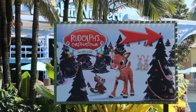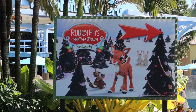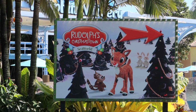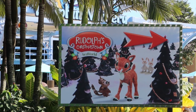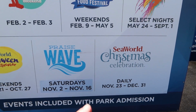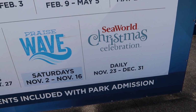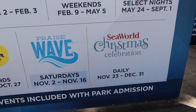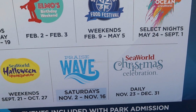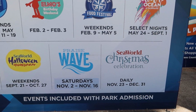Well, this is definitely interesting. They have signs up for Rudolph's Christmas Town, but I don't believe that starts until the 23rd of November. We got a couple of weeks still, but I think they're pretty much done decorating. So Praise Wave, the Christian concert series, is happening right now, but like you can see right here, SeaWorld's Christmas celebration doesn't start until November 23rd. They still have all their decorations up though, which is nice, but we still don't get to see Rudolph and things like that and Sea of Trees until the 23rd.